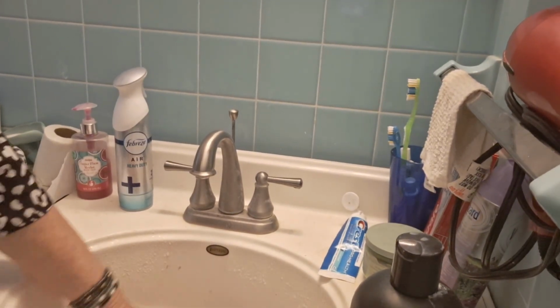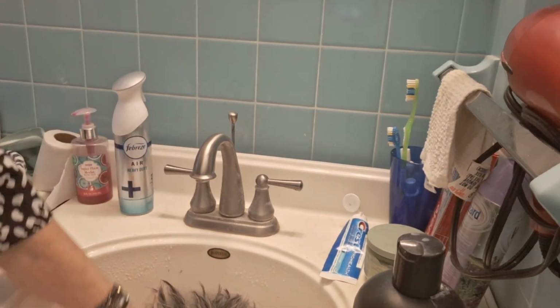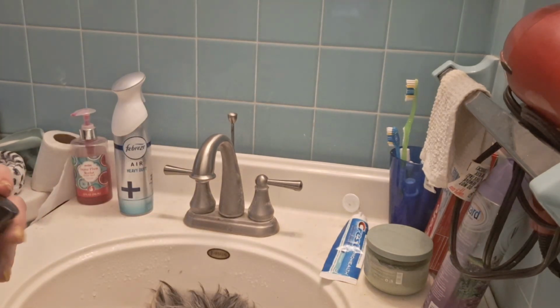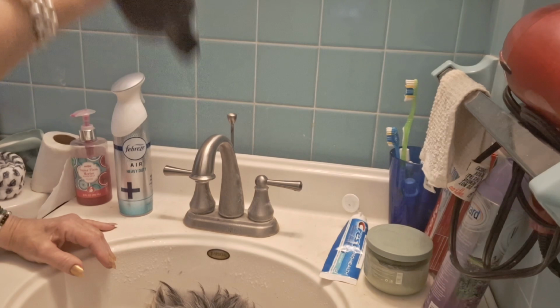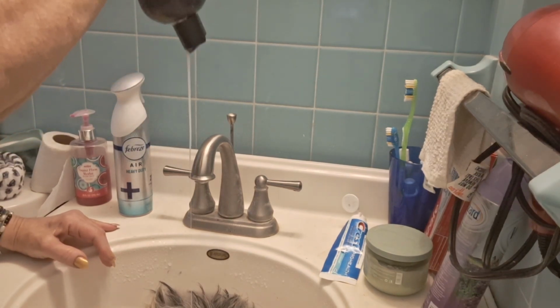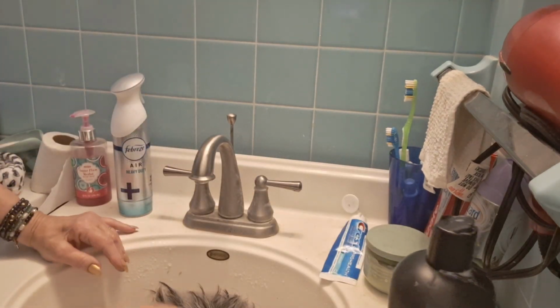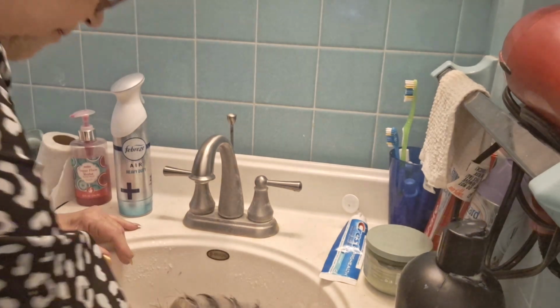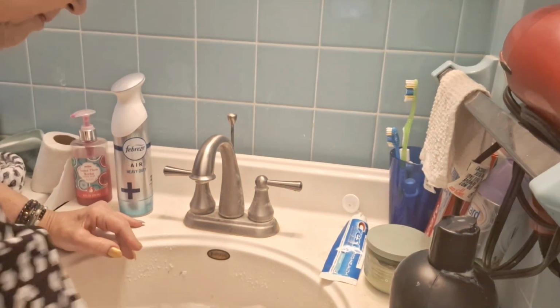It's immersed in water. I have enough water in here to immerse the wig. And I'll hold this up so you can kind of see how much shampoo I use. I'm kind of generous with it. And you swish it. You don't scrub it. You swish it.